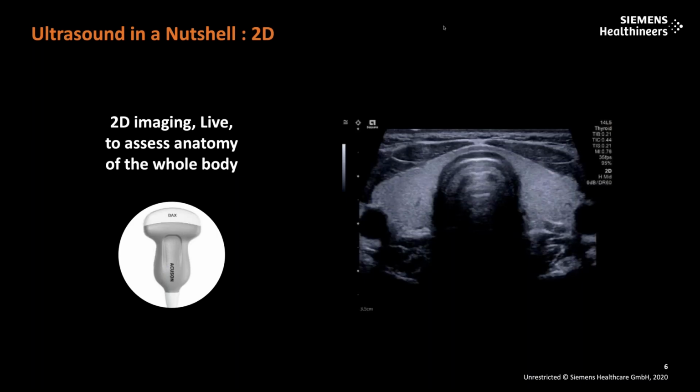For what it does, the way ultrasound is used to make an image is that we send ultrasound into the body and we listen to the echo. That's why it's also called echography, or sonar. And we make an image out of the echo coming back to the transducer.